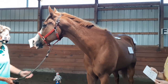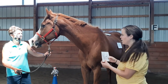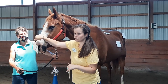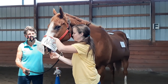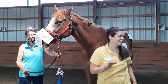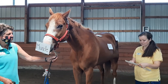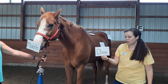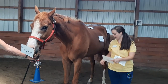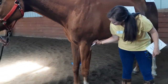And right near the muzzle is the nostril, number 4 on your worksheet. He has two nostril holes just like us, and I'm gonna put it right there. Good boy, Victor. He might not leave that one on. Number 15 was the elbow. We have two elbows, and a horse has two elbows, kind of in the same spot as we would expect it to be on a human, right back here.